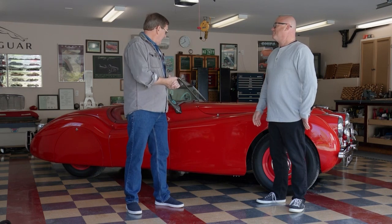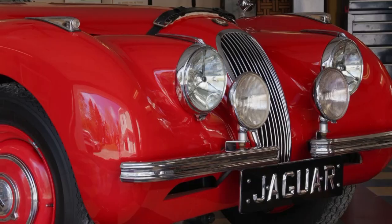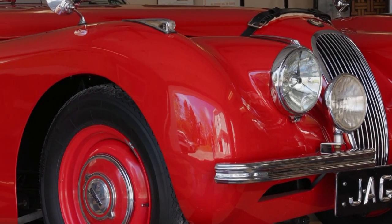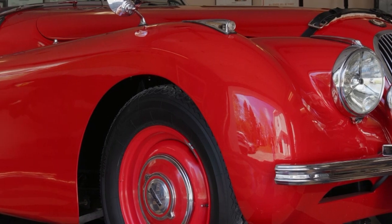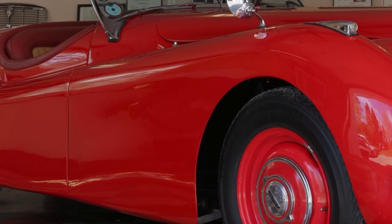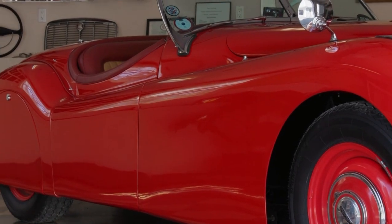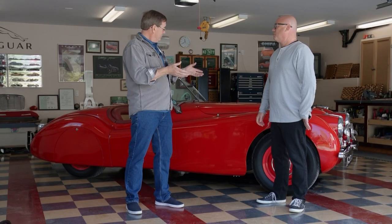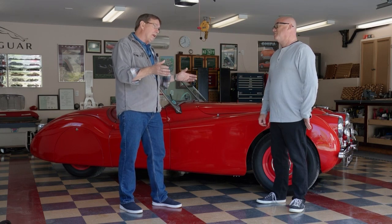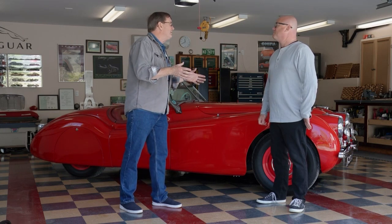What can I tell you? The car never intended to reach the popularity that it did. They only intended to build 200 of them. And the 200 number was so that they could call it a production car so it could be displayed in the Geneva Motor Show. I think they sold, can't quote me, 1,200 that weekend.